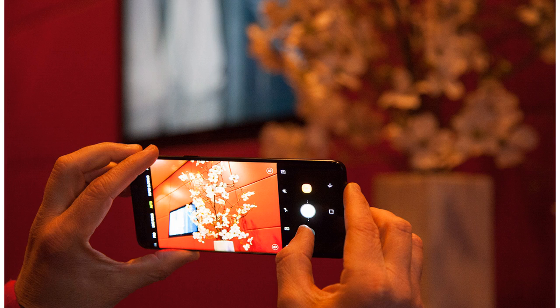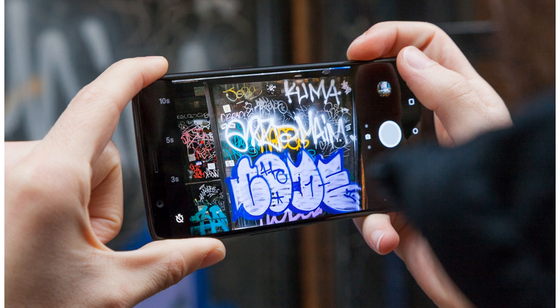The 5T can't actually manage 2x optical zoom despite its two lenses. However, OnePlus has given its phone an enhanced digital zoom of sorts as a next best alternative, and it produced sharper results than the Galaxy S9's shooter under the same circumstances.